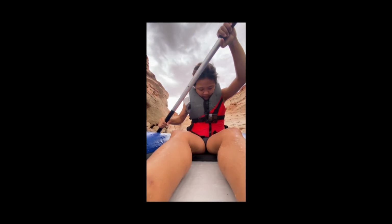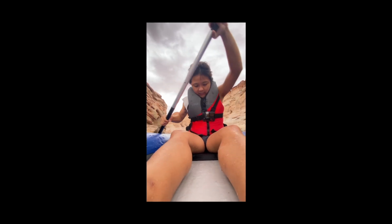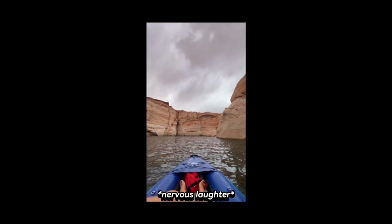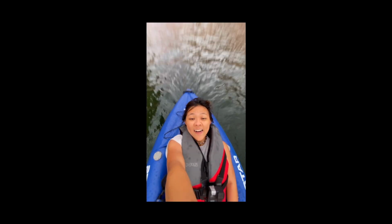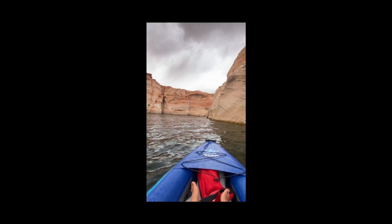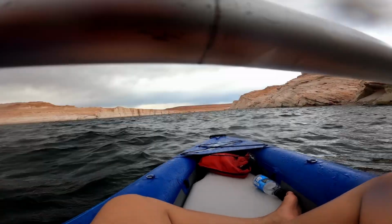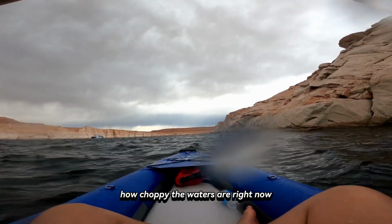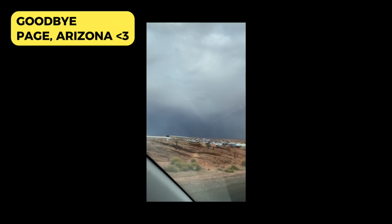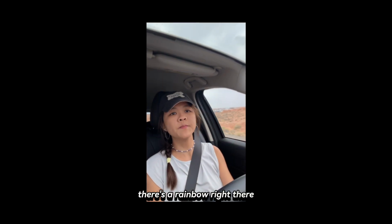It's so windy. We're gonna make it. Just keep heading. There's a little bit of drizzle going on. Gonna make it out. How deep the waters are right now. There's a rainbow right there. I hope you can see it.